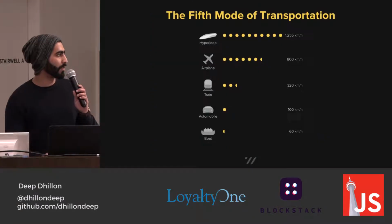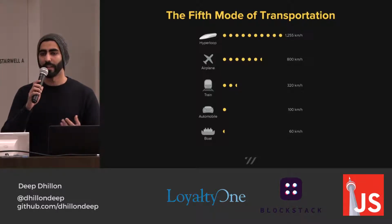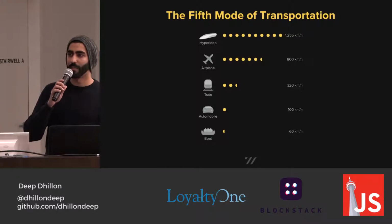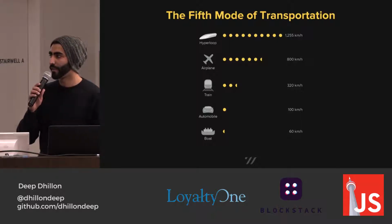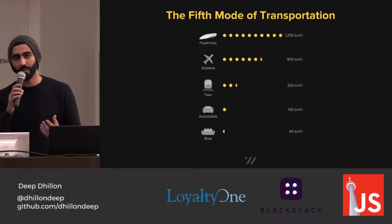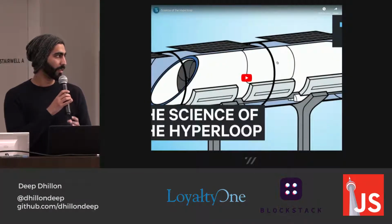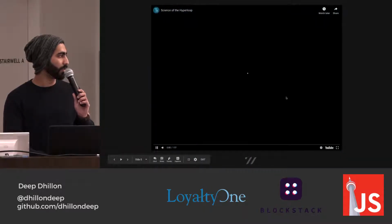For those who don't know, Hyperloop is basically a vehicle traveling in a vacuum tube. The reason for the vacuum tube is that you eliminate the air and any sort of friction or force that's exerting on your vehicle, so it can go faster. I'll just show you a little video about the tech and how it works. It's pretty basic info.